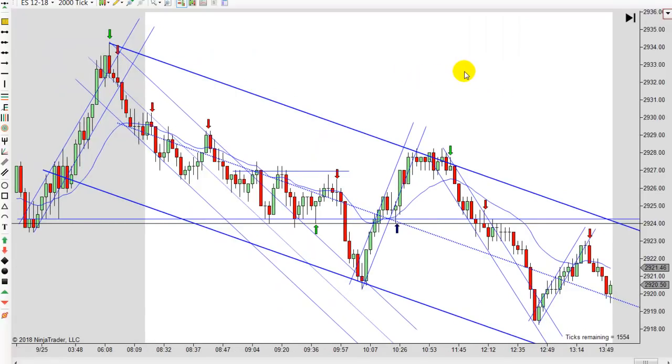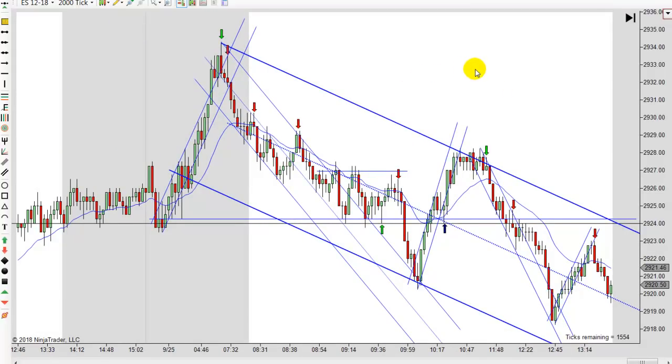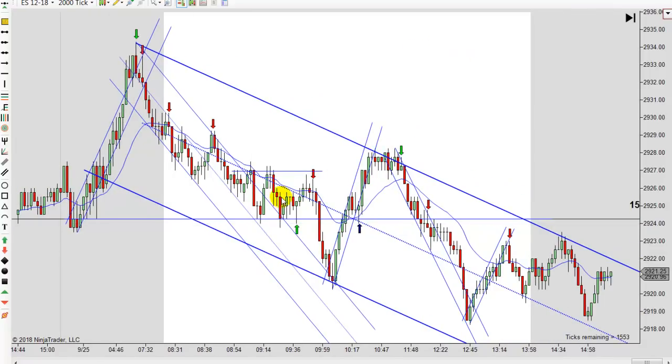So pretty good trading day. This was relatively straightforward today. Yeah, it was a little iffy if we were going to make a range or continue lower at this point right in here. But once we started lower here, it was pretty obvious. Of course, there weren't a lot of trades the rest of the day.